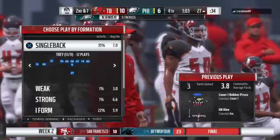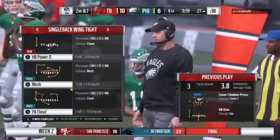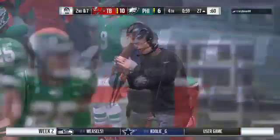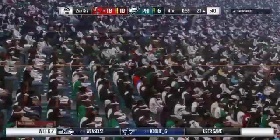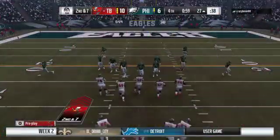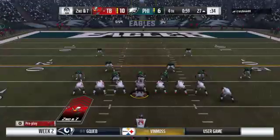A gain of 3, 2nd down. But they picked up a little bit of yardage there, and now, in this situation, should be in no hurry to run a play really fast. Let the clock wind down. And now the Eagles going to signal for a timeout, as they'll get it with just a shade under a minute to go in the game.